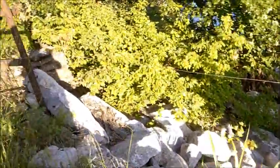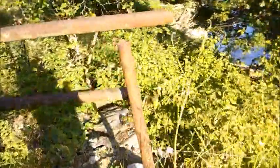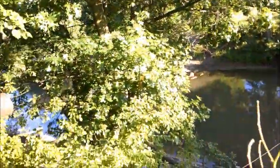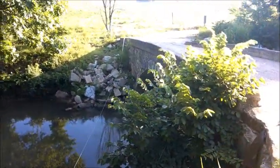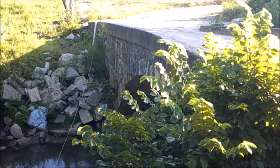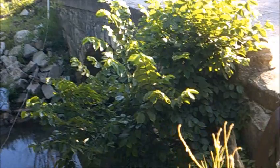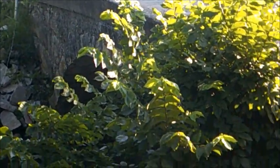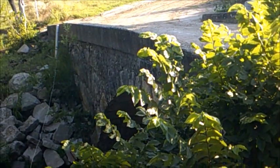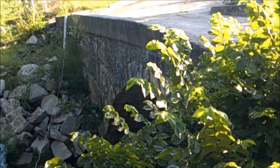I would love to get the other part of this. Let me kind of walk out here a little bit, and I might be able to get a little bit of it. I'm walking right up to this fence. And yeah, you kind of get a little. I'm going to zoom out just a little bit so we can see this. Sorry. This side of the bridge. Okay.